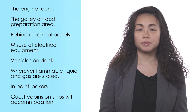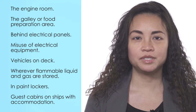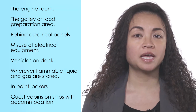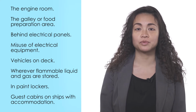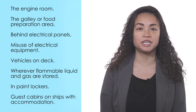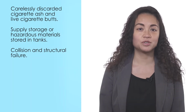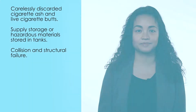Problems could occur for several different reasons from a number of different sources. Emergencies could occur in the following areas: the engine room, the galley or food preparation area. Electrical fire or explosion can occur behind electrical panels, misuse of electrical equipment by crew members, vehicles on deck, cars or camping trailers, wherever flammable liquid and gas are stored, in paint lockers, accumulations of paint, thinner-soaked rags, guest cabins on ships with accommodation, carelessly discarded cigarette ash and live cigarette butts, supply storage or hazardous materials stored in tanks, collision and structural failure.